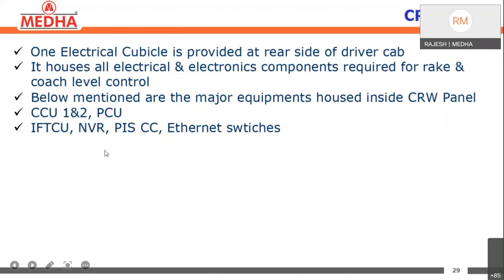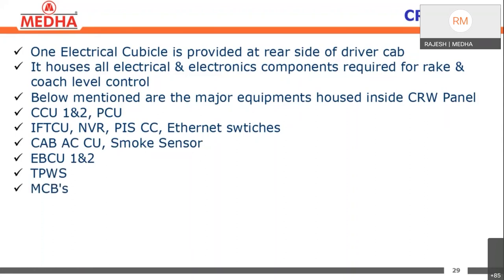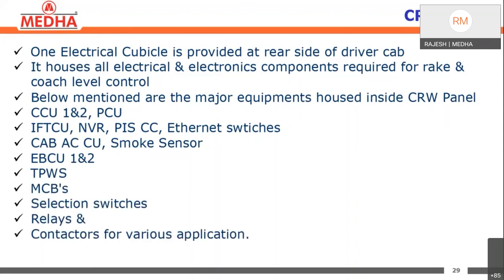And from the CCTV system point of view, the NVR, network video recorder, captures the data from the cameras. And the PIS car control unit for audio visual information is placed in this. Via Ethernet based switches, this data transfer takes place. Of course, tomorrow we'll discuss in detail about these PIS and CCTV topics. And the cab AC control unit and smoke detecting sensors. Then EBCU, electronic brake control unit 1 and 2. And TPWS provision, MCBs, relays, contactors, everything is provided in the CRW panel. So these are all the sub assemblies.